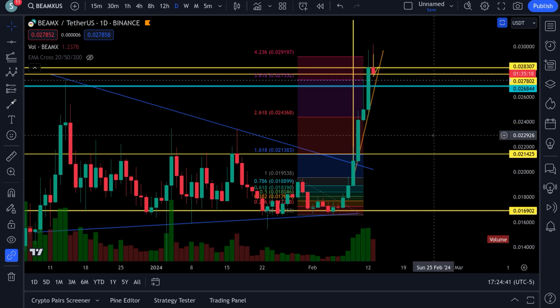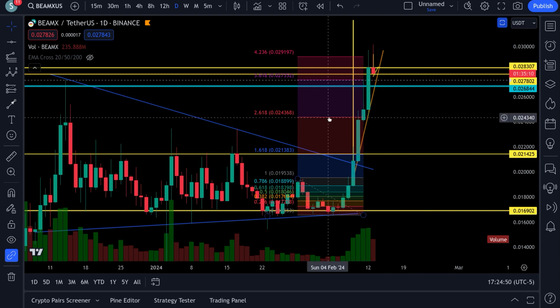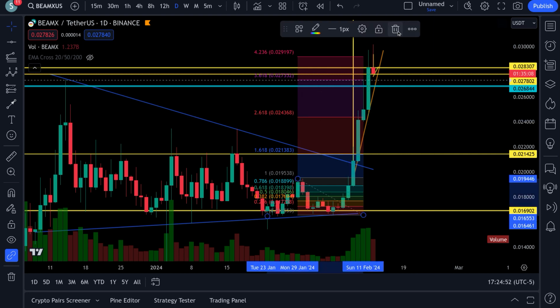So, I'll be 100% honest. It might not push any higher right now. Okay, that is a very, very good possibility. We might have a retracement here before we continue up.